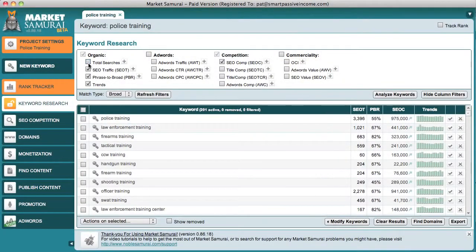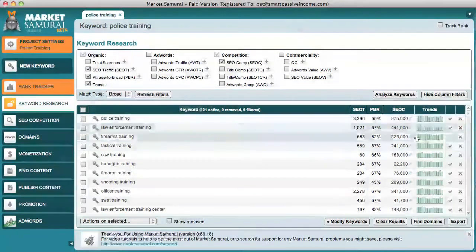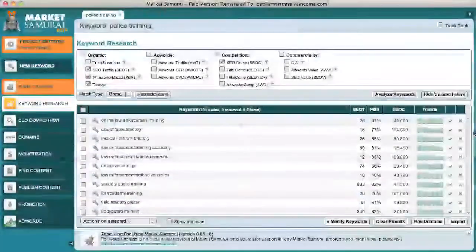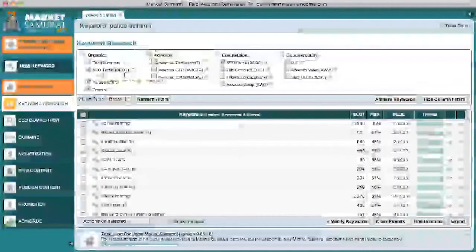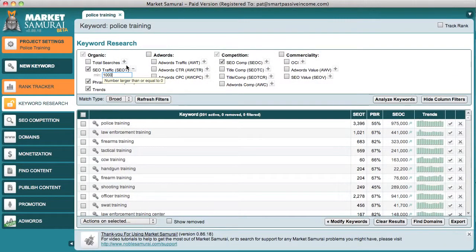So I'm going to turn off total searches because I don't want to get skewed by those numbers. What I'm interested in is SEO traffic and search engine competition. These are really high, almost 1,500,000, 300,000. So I want to get rid of those. You could go through these one by one and get rid of them, but what I'm going to do is use the filters here to make it a lot easier. I want the SEO traffic to be a minimum of, I would say, 100. I usually pick a number between 60 and 100 because I want to get rid of the ones that'll only send me 4 or 5 people a day.